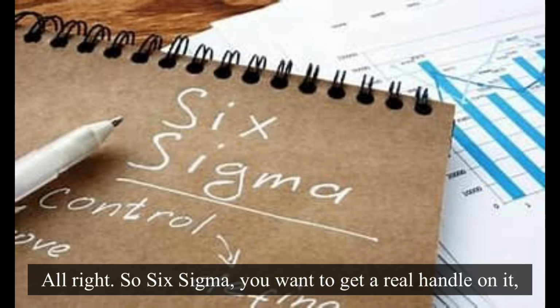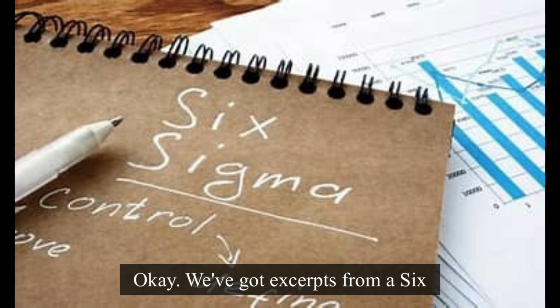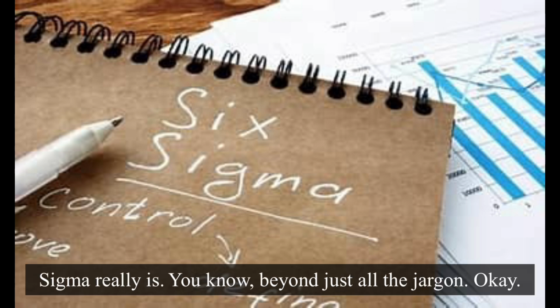All right, so Six Sigma. You want to get a real handle on it, right? Not just the basics, but the real in-depth stuff. Well, we're diving deep today. We've got excerpts from a Six Sigma exam study guide, and we're going to use that to take you on a deep dive into what Six Sigma really is, beyond just all the jargon.